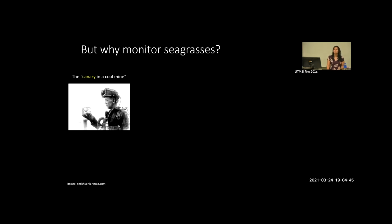So why monitor seagrasses? Well, seagrasses have been referenced as the canary in a coal mine. And essentially what this means is that they are a sentinel species. So a sentinel species is any sort of animal or plant that serves as an indicator of change, which could be maybe danger to human health or the environment. And so here we have a picture of a canary that used to be kept in coal mines, and essentially they were very sensitive to the odorless gas carbon monoxide. And unfortunately and tragically, they passed away, but that allowed time for the miners to realize that there was danger and escape the mine.